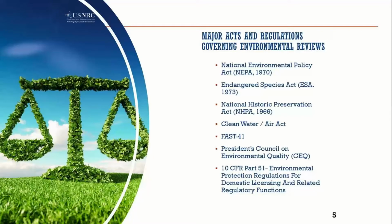The Endangered Species Act, which was enacted in 1973, ensures that endangered species are protected. Please note that consultation must be completed before NRC can grant a license.